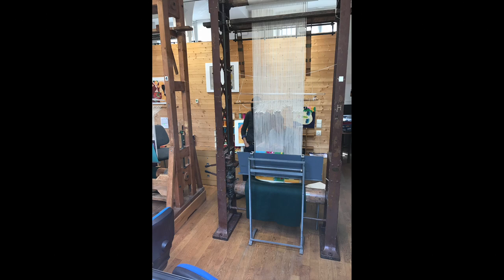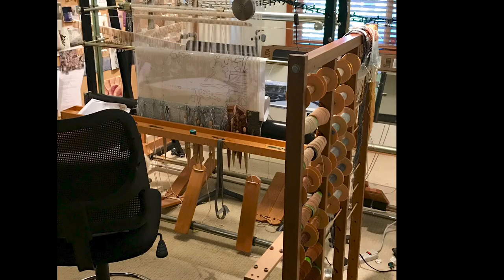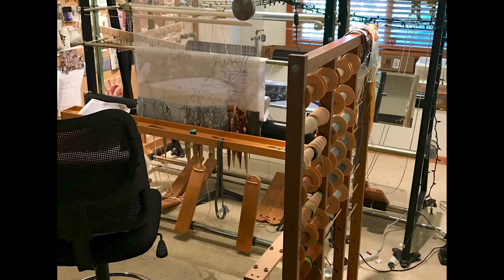Gobelin technique is done on an upright loom. French weavers weave with the back of the tapestry facing them. To see the front of the tapestry, the weaver looks in a mirror that is held in front of the beam on a stand. Here's a picture of my studio.